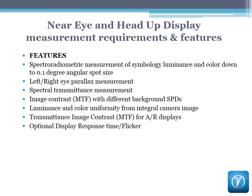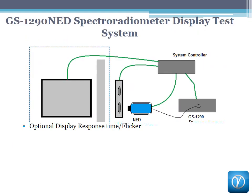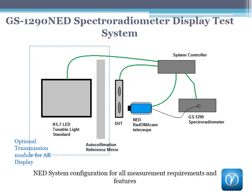And the CAM is camera. So the radomacam is coupled via fiber optic probe to the spectroradiometer, which has very high spectral purity and very good sensitivity using a scientific grade backside thin CCD sensor. And then the device under test, the radomacam telescope and the spectroradiometer are all controlled by the system controller, as well as the 6-axis robot.